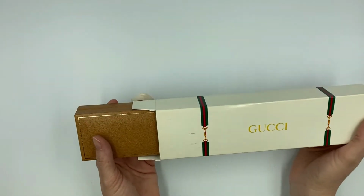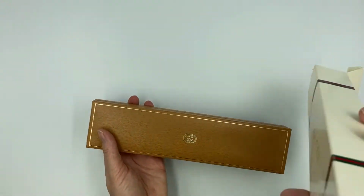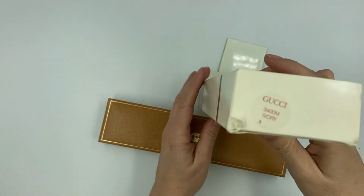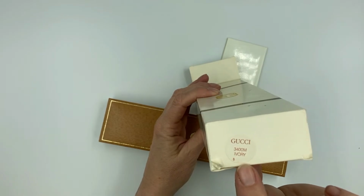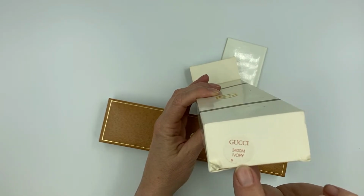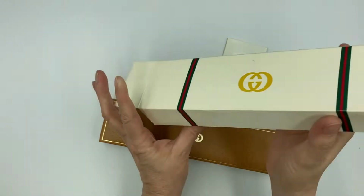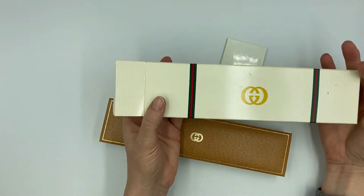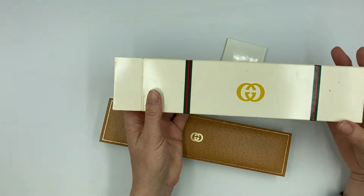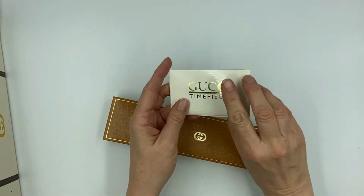So I still have the box. This is the original box it came in. You can see it has Gucci and the number on it. It says ivory, which is interesting because this is not an ivory watch. But the box, I take really good care of my stuff, so this box is in really good shape still for its age. And I have all the pamphlets and everything that go with it.